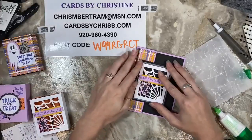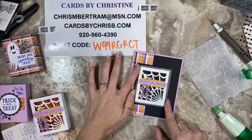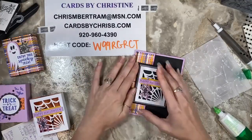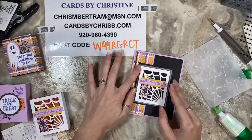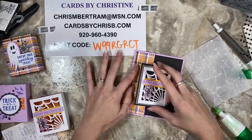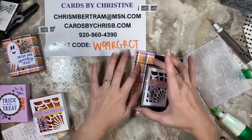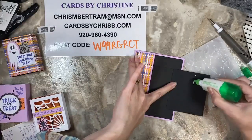for this card. And I asked Chris, I saw someone make an accordion card and I was like, hey, do you have the sizes and measurements for this? And she did, and it's for an upcoming class. So you'll see that in a second. So now I need to leave that there. And I'm gonna, let's see here, put adhesive on this part.